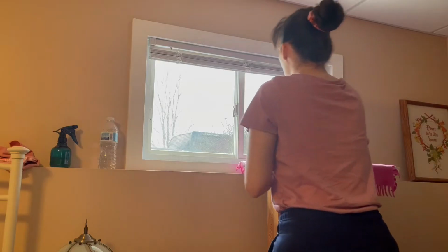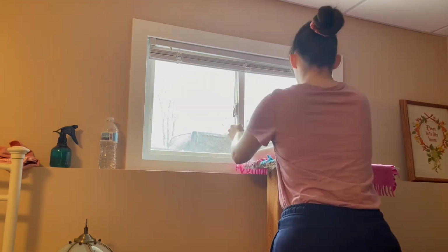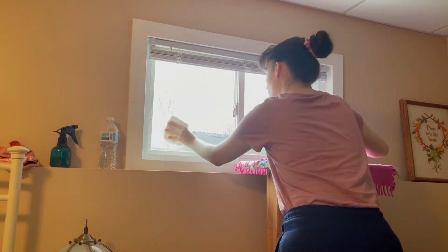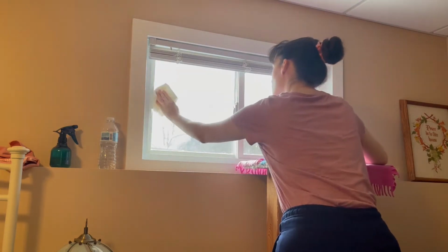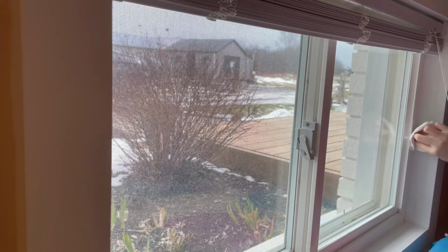But the problem with my windows is that they're just above ground and they're right in front of my mom's front gardens. So all the dirt gets in the windows and it's pretty much pointless to clean it out because I've done that before and then it just gets dirty again, very quickly. So it just makes no sense. Plus, they're double pane windows, so there's two pieces of glass and the dirt and stuff is inside the glass. I don't even know how it gets there.